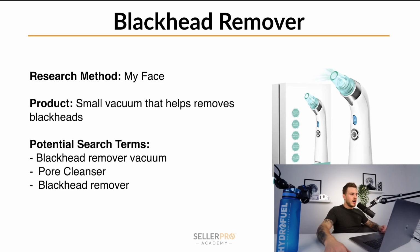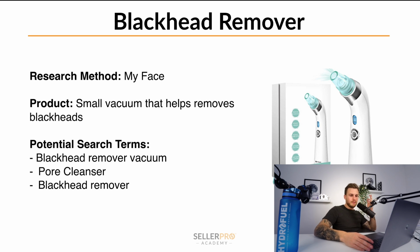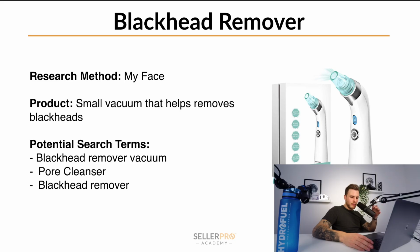You've probably seen these. My research method for this was my face, and the product is a small vacuum that helps remove blackheads. I was looking in the mirror, just disappointed in general, thinking my face could do with some work, and I thought of this product. So that was my research technique, and the point of doing research like this is just thinking of ideas, things that you may want or may use or you've seen on Facebook advertising, because they may be good ideas.